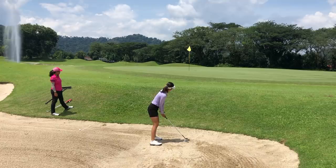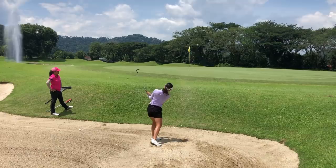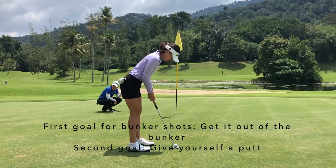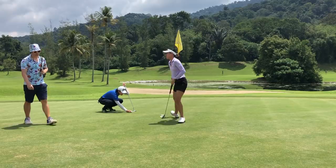This bunker is not the easiest because you have to carry it quite a distance, but the pin was pretty close to the edge, so you don't want to carry it too much, but also you need to carry it enough. So those are definitely tricky bunker shots, and the only thing you should be thinking about is, well, first you need to think about getting it out of the bunker and then getting it on the green, but most importantly, giving yourself a putt. Because when you give yourself a putt, you have a much higher percentage of making it versus leaving it short or doing something silly and leaving it back in the bunker. So always just try to give yourself the best opportunity to make par.